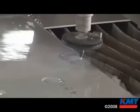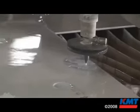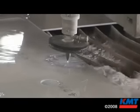We do a lot of point-of-purchase display. We do a lot of signage. We do a lot of defense and aerospace. Probably 65%, 70% of our business is aerospace or defense related.